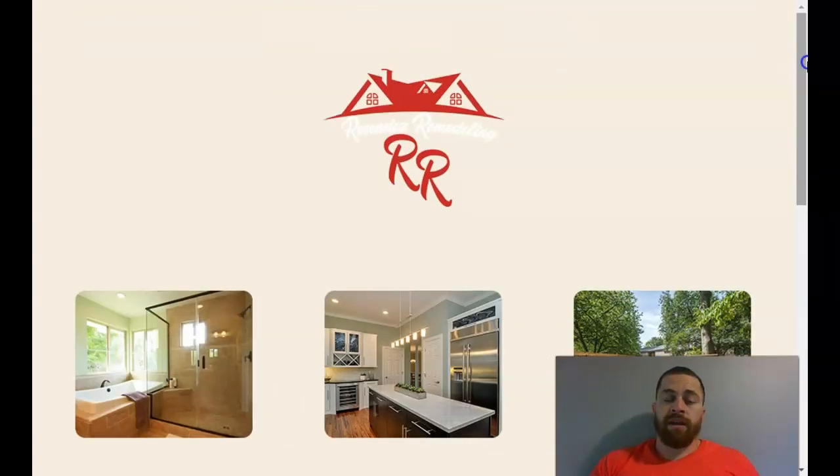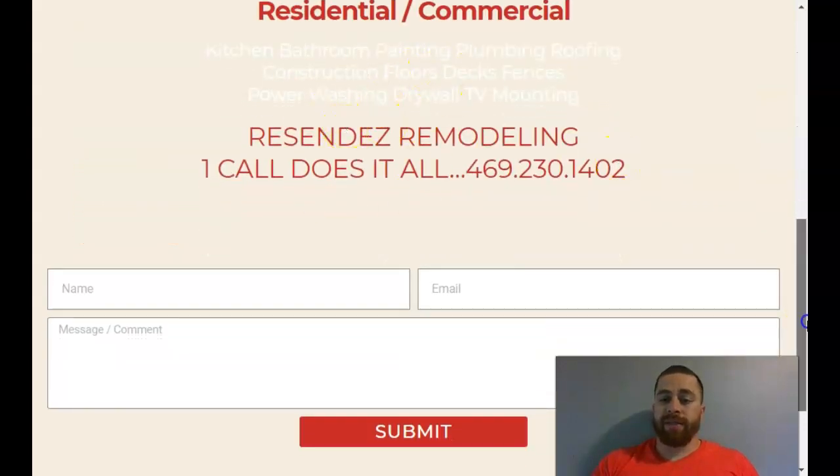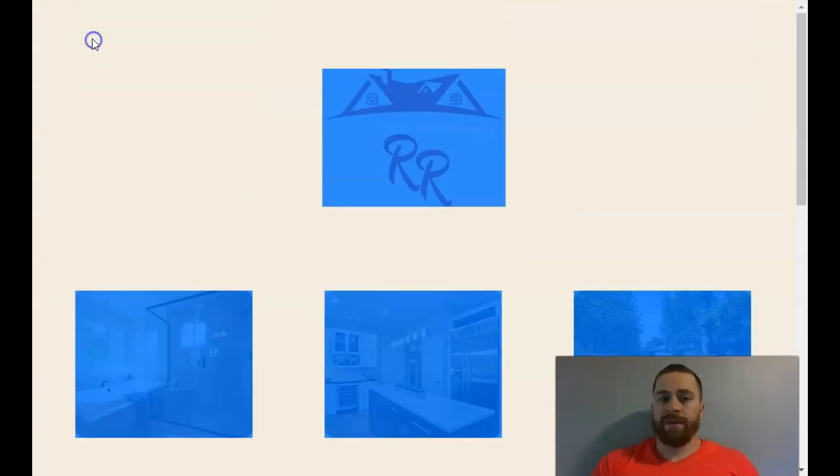Number one, Google, Yahoo, all these search engines are looking for content. Okay, and when I say content, I mean your words and your pictures. Because if you're not on the front page of Google, you will not be found. Okay, because it's rare that anybody makes it past that first page.